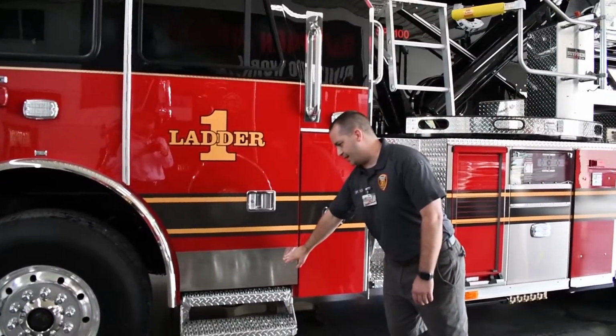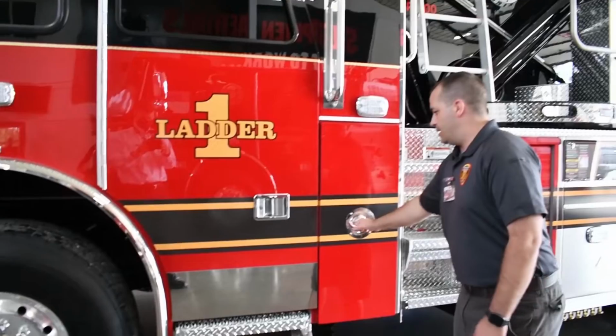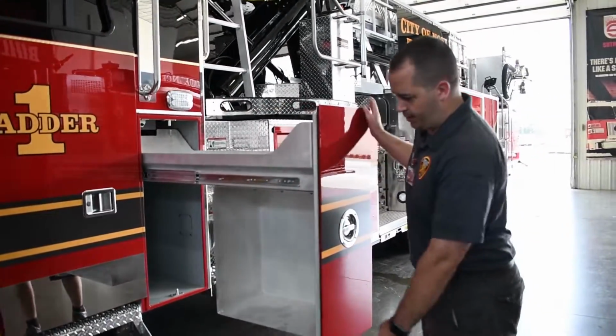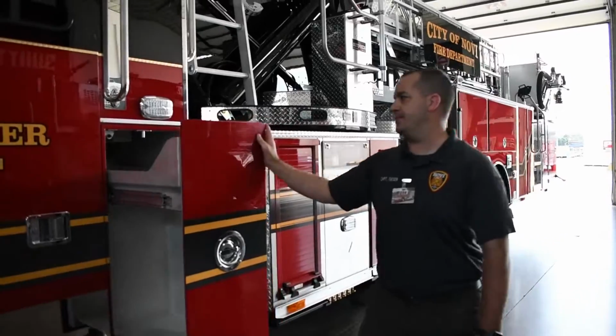A little bit of bling on the doors. We also use this as a little bit of a reflection when you have it open in the light so they can catch it. The pull-out trays for the clean cab. We'll be able to put a door on here and put all of our fire gear inside there. You can also put an SCBA on the top there.